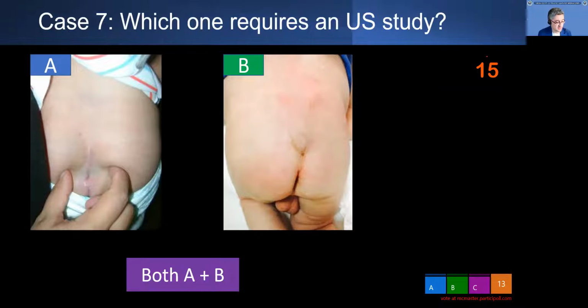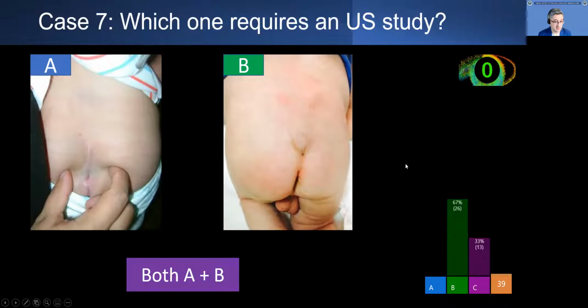Yeah, okay. So my question already started. People are voting. So the question is, which one requires an ultrasound? This is a patient with dimple, and this is another patient with dimple. Do you do a spinal ultrasound for this one, or for both? So people voted, and the answer is B.